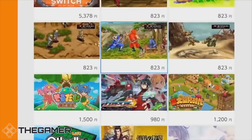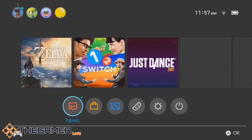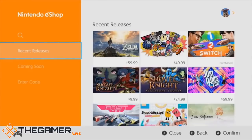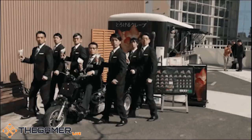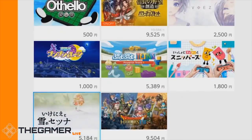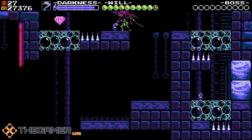All you have to do is create a Japanese eShop account, buy the game, and you're good to go. To do that, you first have to create a new Nintendo account and tell it that you're in the Japanese region. Next, grab your Switch and create a new user. Link that user to your new Nintendo account and you're in business. What's the Japanese word for business? Now just open up the eShop app as a new user and you're ready to buy any Japanese game you want.